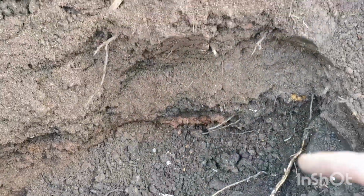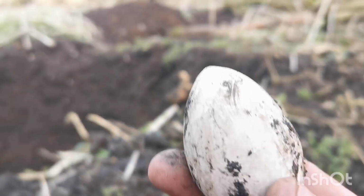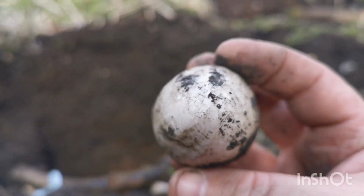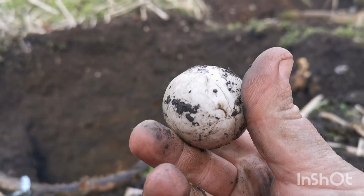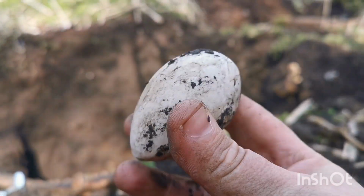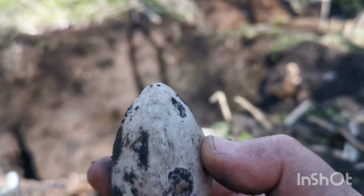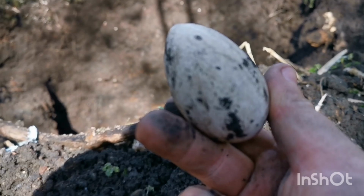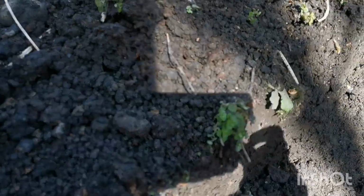Alright, so let's get through this coil here, which had our first find. A little ceramic egg. Perfectly shaped as well. Nice, that. So I used to put these in the chicken coops to keep the hens broody. Yep, right, let's crack on then.